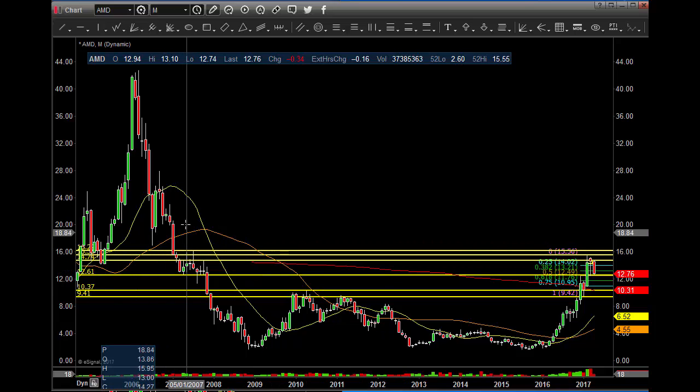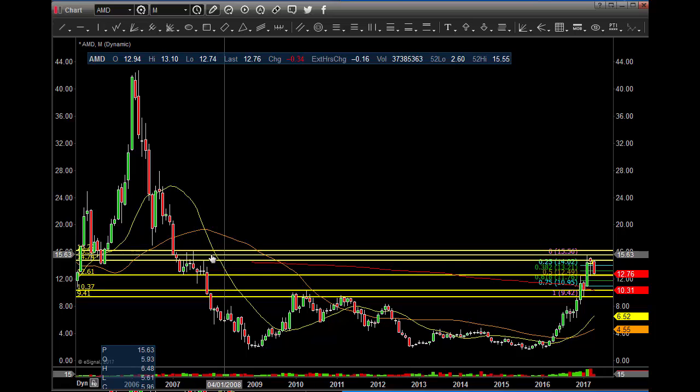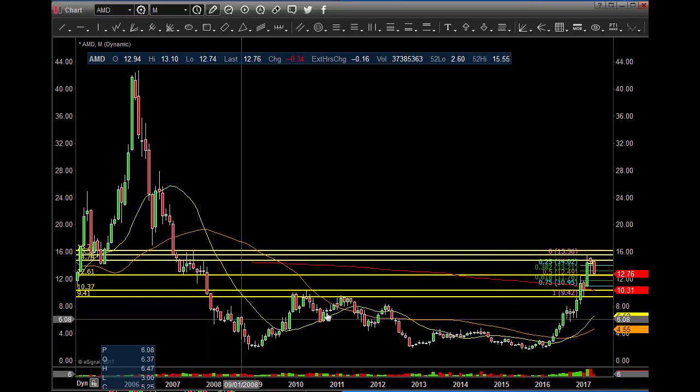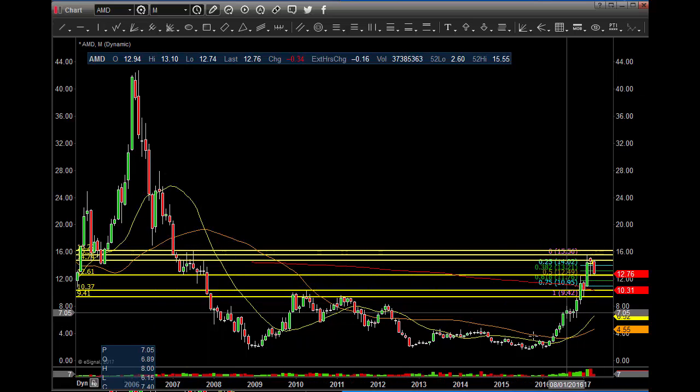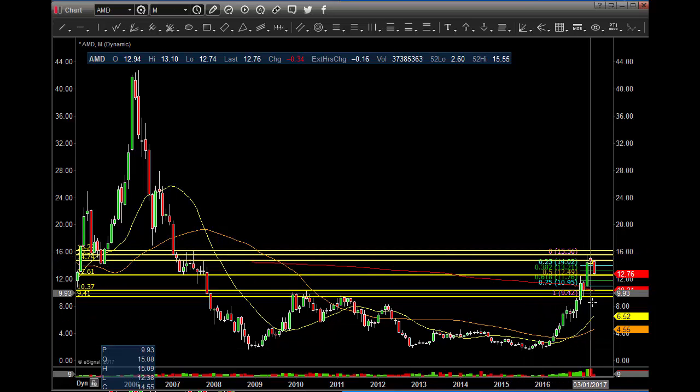So 16.22. If it really started going maybe 22.92, then you have a pivot around 27.82. But it's got to get through this first. This is huge right here, guys. And then you have all the consolidation as well, which is big resistance. So, for me, still in a big bearish pattern. It's trying to break out. I mean, guys, it went from $1.75 to $15. You got to get a pullback.